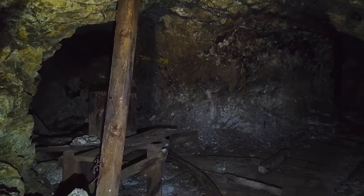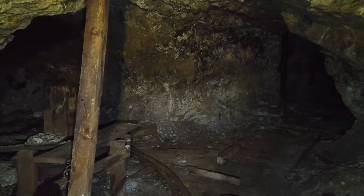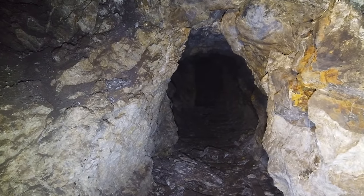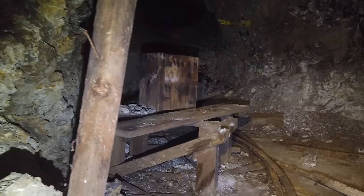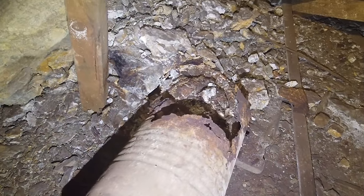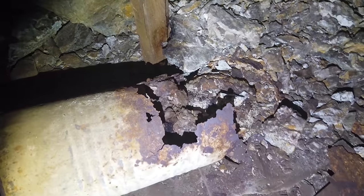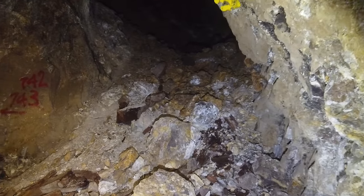All right, what do we have here? So the drift keeps going off to the right. And we've got one going off to the left here. I'll tell you what, I think what I want to do is just stay on the primary. Down here we've got a big bucket of carbide, and now the air has gotten to it and it's completely corroded and rusted. All right. Well, let's look over here first.